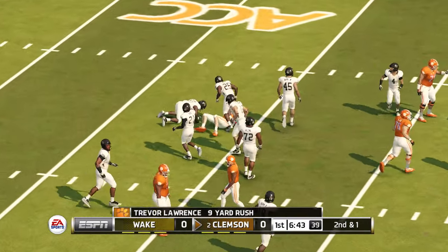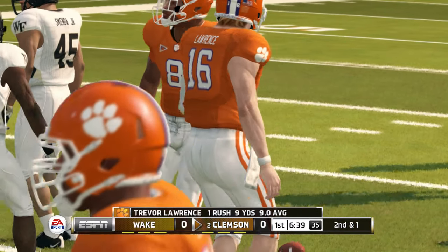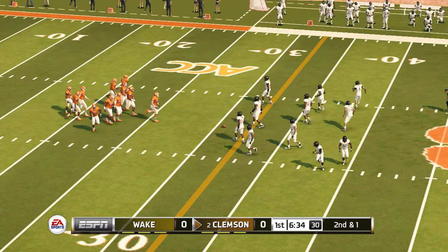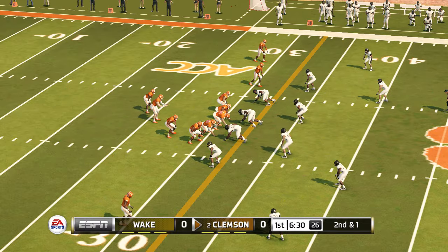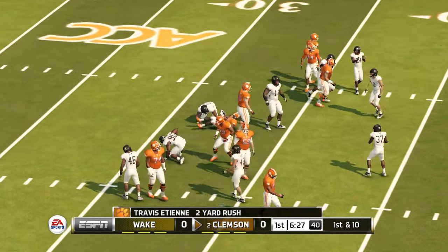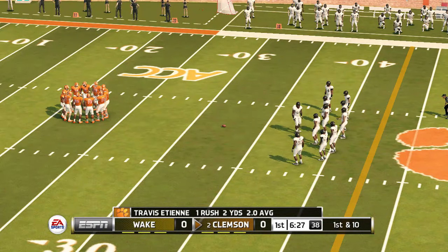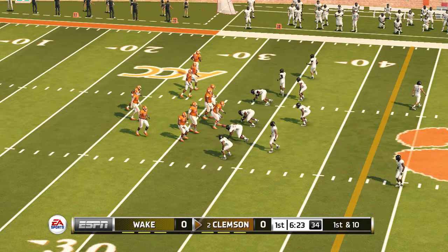And down he goes around the 30-yard line. From their own 30-yard line, it's second down. He gets out to about the 32-yard line. That's a score of 82 yards. That makes it first and 10.